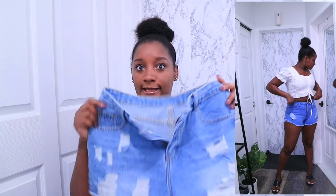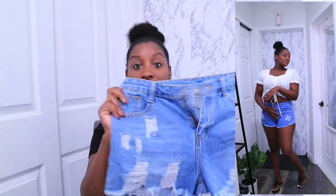I'll put the name on the screen for these ones because I can't remember what the names are right now, and I don't want to be looking down all the time to find what the names are. The one I showed you guys just now, it's called Distressed Frayed Denim Shorts. Pretty much basic names, you know.